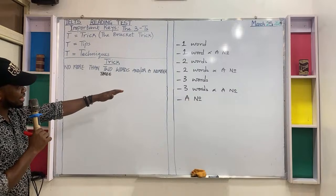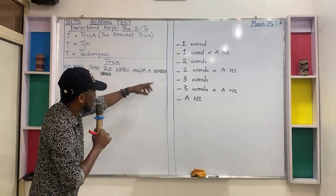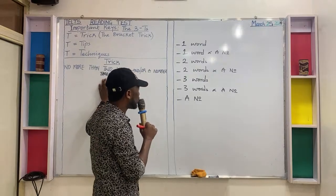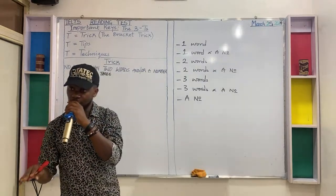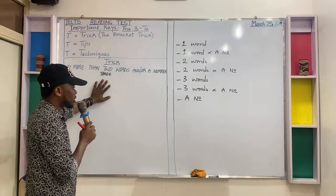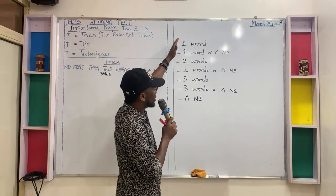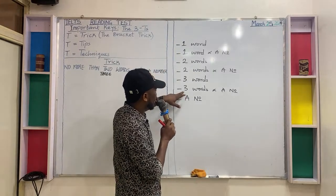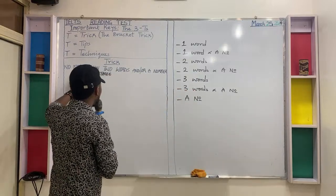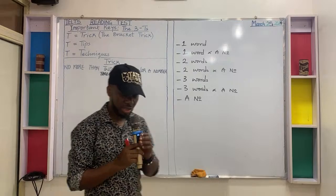Now, if this is your interpretation of this instruction, no more than 3 words and or a number, it will help you to understand that the instruction does not compel you to write 3 words all through, right? So you want to really understand, for you to write an answer and consider it to be correct, you need to factor in the fact that it falls between 1 word and 3 words, and in some cases a number without even a word. So the emphasis right here is that do not write more than 3 words. The answer can fall between 1 to 3.